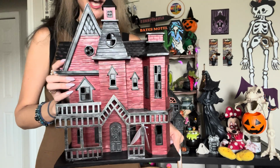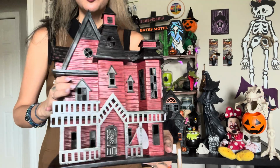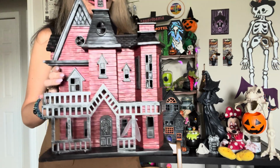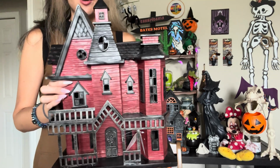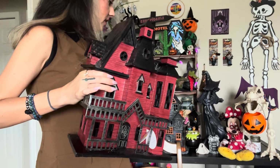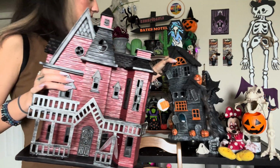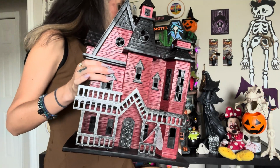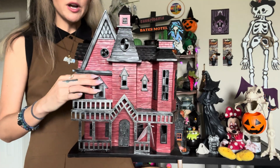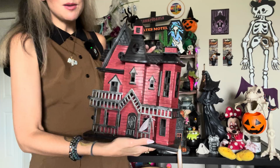And I decided, yep, you know what? I'm gonna splurge on myself and I'm gonna buy the really creepy, awesome looking witch house. This is so cool. It is very different, obviously, from the other house that we got. That one is all spooky, decrepit, very easily and obviously Halloween. This not so much, but it screams witch house to me personally.